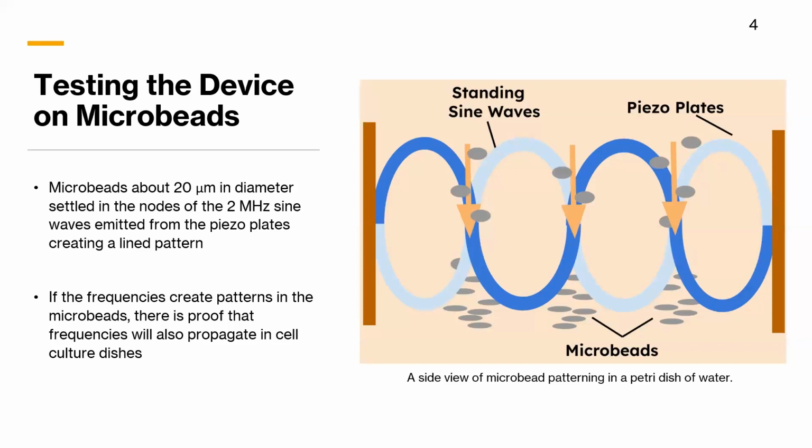And when I had a 2 megahertz sine wave coming out of two opposing piezo plates, they created this pattern of waves that you can see here called standing waves. There are sections of activity called antinodes, and then there are quiet areas in the center called nodes. And these nodes are particularly important for this test because when this device is in the Petri dish, we have water, and these waves are propagating through the water. And when I drop down microbeads with a pipette, these beads will settle down into the nodes of these waves.